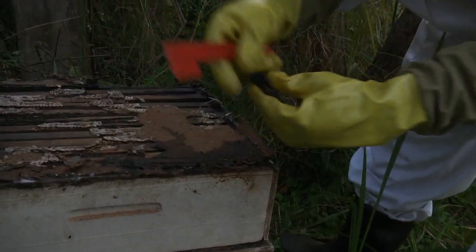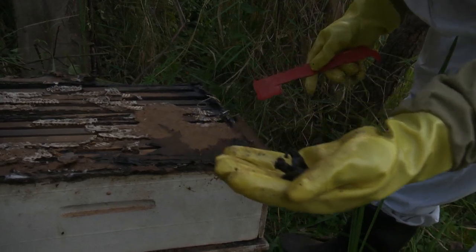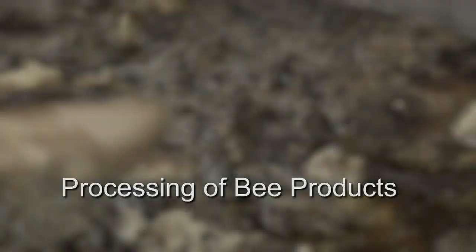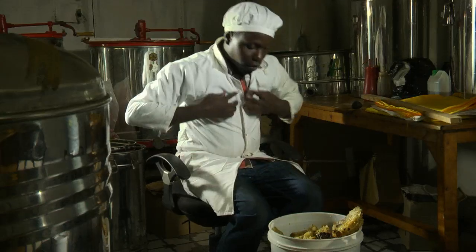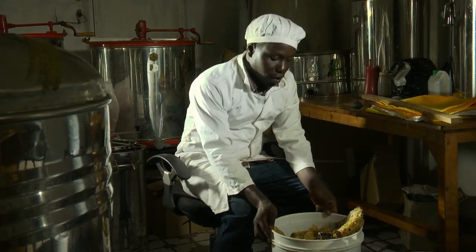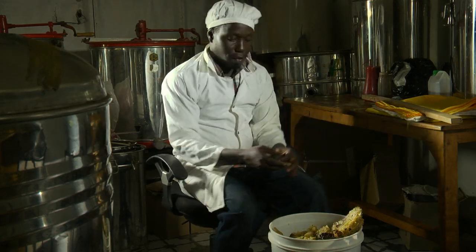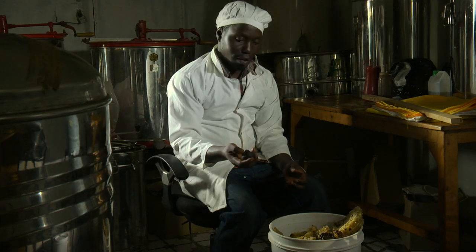So this is propolis. This black gum you see here. You put on the processing gear, and this is our harvest from the apiary. We have also harvested propolis, though we have little.